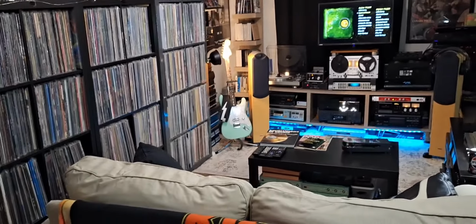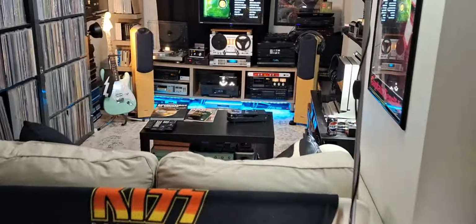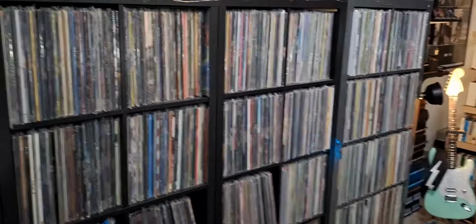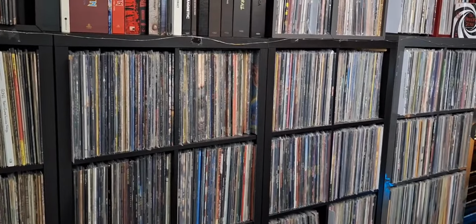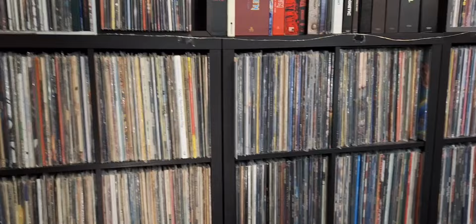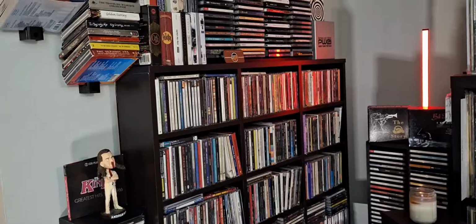So this is as you're coming into my music room. You've all seen this because I've been blabbering for the last couple of minutes. The light isn't great down here, so I've put some lights in different places, hoping it'll help out. You may see a glare here or there, or you might see some darkness, depending on what view I'm pointing the camera at.